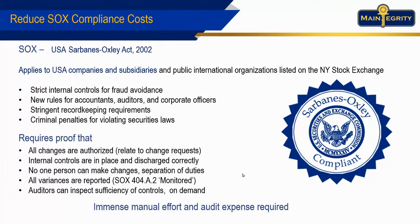SOX applies to publicly traded U.S. companies and U.S. subsidiaries of foreign-owned companies, foreign-owned from the perspective of the U.S. Its purpose is to eliminate fraud. Private companies generally do not have to comply with all of the SOX regulations, but they can still get penalized under SOX if they commit fraud.